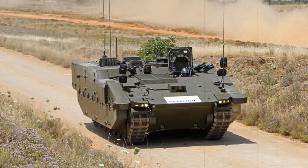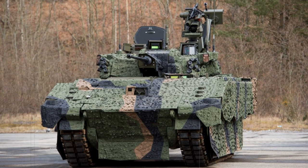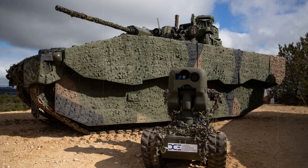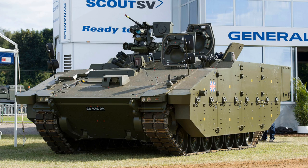In May of 2004, the Future Rapid Effect System, FRES, program was established and contenders became the German Boxer, the Swiss Piranha V, and the French Nexter VBCI, all multi-axle, wheeled AFVs. A restructuring of the program eventually led to none of these vehicles being selected and the FRES program fell to history. In 2009, BAE Systems and General Dynamics were named as the survivors of the new Specialist Vehicle Scout SV program brought about by the Ministry of Defence, MOD.